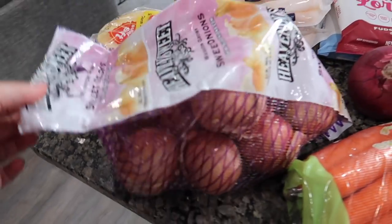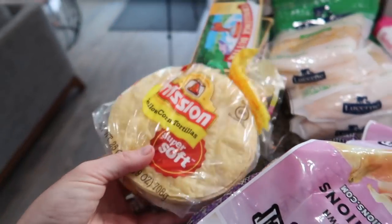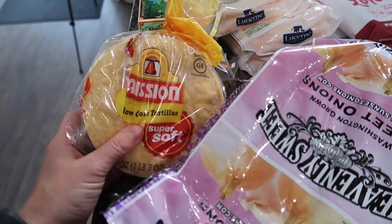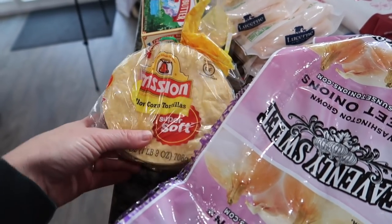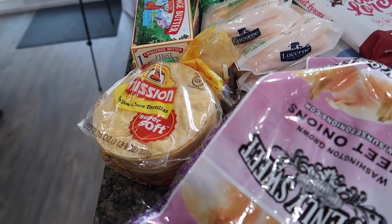So I've got a bag of yellow onions, one red onion. Got some tortillas. Brayden's favorite breakfast that he's been eating recently has been tortillas in the morning, like fried tortilla with some olive oil in the pan with scrambled eggs and Parmesan cheese. Super random, but it's been his favorite breakfast. We're also having tacos for dinner, so I needed more tortillas.